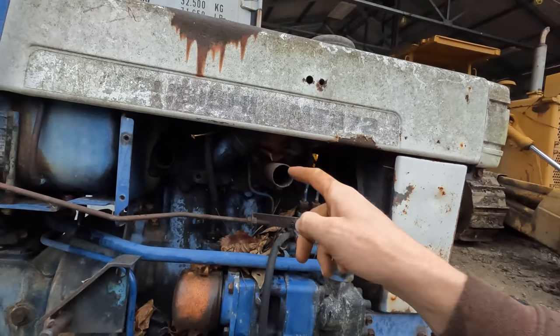Woo! That's good news. She's cranking over. The Bendix gear on the end of the starter was hanging up there at first, so it was just spinning the starter, not engaging the engine. But, yeah, she's spinning over. Kind of slow, though. Well, I don't know. It's not the best-sounding crank I've ever heard, but not the worst either.